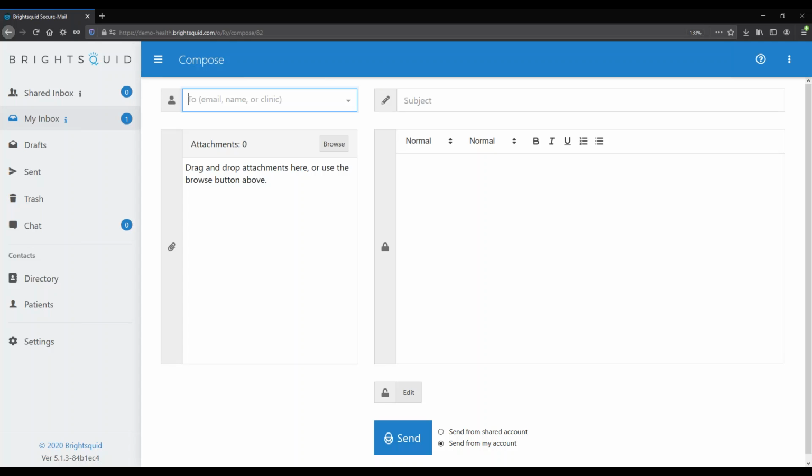So I just clicked on the Compose button, and I'm now addressing a message to someone. So let's say I want to send it to Adam. As you'd expect, as with regular email, I just type in Adam and he pops up in my autocomplete because Adam's on my buddy list of recently contacted patients.